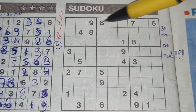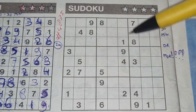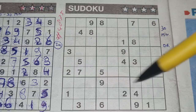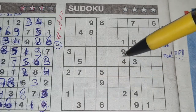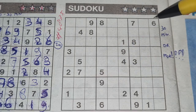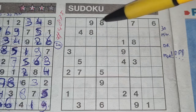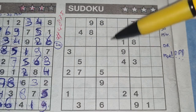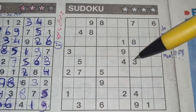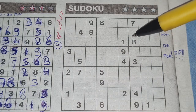Alright. Let me scan the puzzle first. 3 ones we have here. 2 twos. 3 threes. 3 fours. 2 fives. 2 sixes. 2 sevens. 3 eights. And 3 nines. So all the numbers are divided.